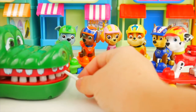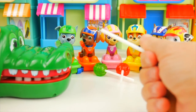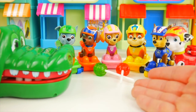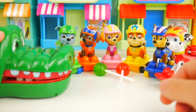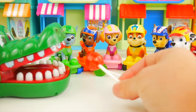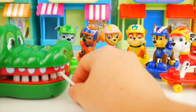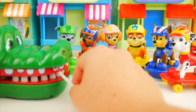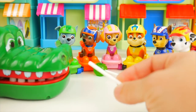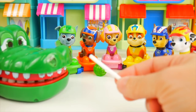Here you go. Okay, orange is gone then. Don't stop. What? There's only these two left. I want them. Okay, here's the red one. Sorry about that, pups. Here you go. Okay, you gotta open. All right then. Cherry. Yum. Oh boy. Whoa, you swallowed it? Yum.